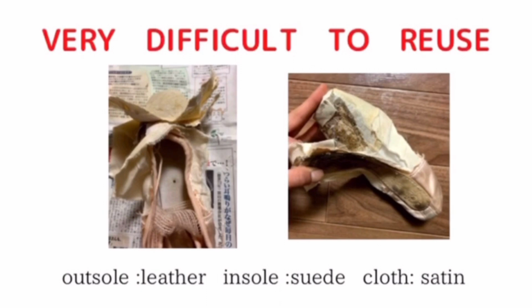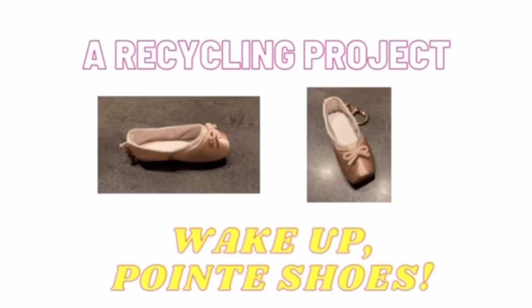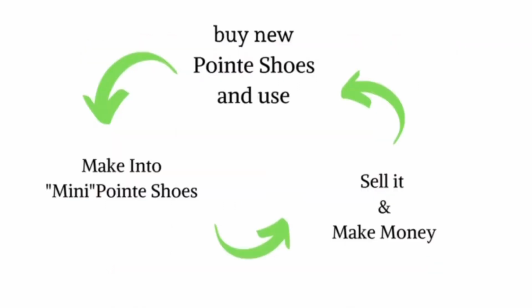Recycling the shoes seemed impossible, but we wanted to make some change, little as it may be, so we came up with the project: Wake Up Pointe Shoes! Working alongside pointe shoe makers, we will collect the pointe shoes that the dancers have used, wash them, and make mini pointe shoes such as these from the satin that is still usable, and sell them as accessories on the internet. Not only key rings shown here, but also necklaces, earrings, bracelets, and so on.